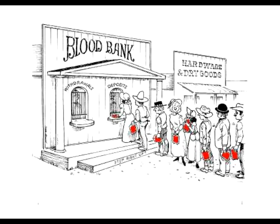So start donating, start practicing that in your life. You never know, sometimes the blood is actually being donated to those who are related to you, maybe your family member, your relatives, or even yourself. You never know. So donate while you can.